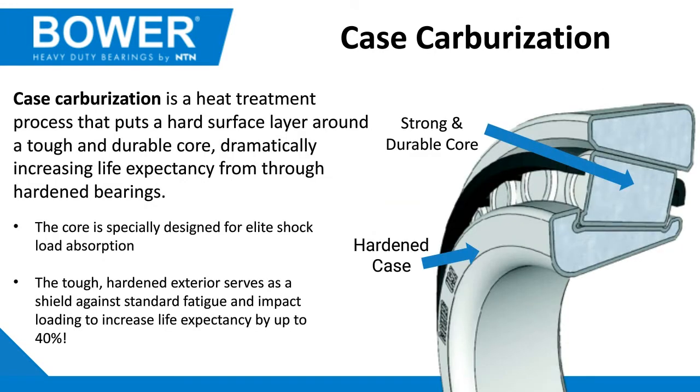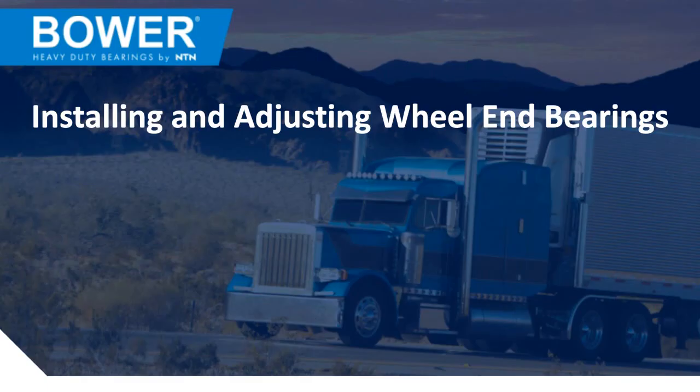Yeah, for sure. Okay, so I've got the product I need. I've got it spec'd for my application. I've got the OEM quality. I've got the case-carburization in place, and now I have to install them. Right. So what are the next steps, including maybe different mounting and adjustment options that I need to take into consideration?